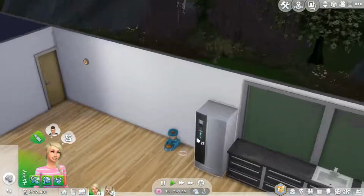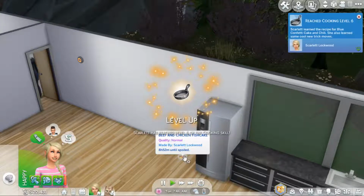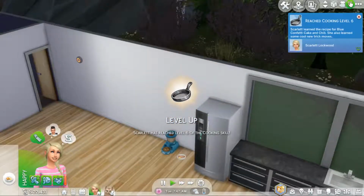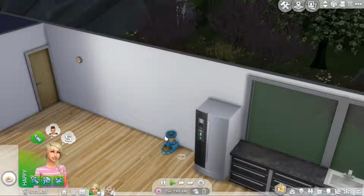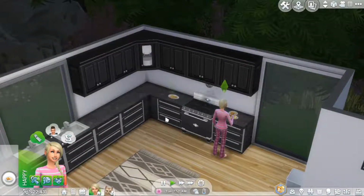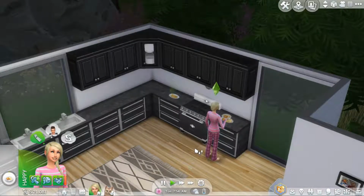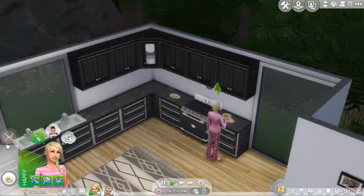Mr. Snuggles, who apparently doesn't want his supper, or breakfast, I mean. Oh, we have to replace this. Okay, so Scarlett is going to eat her breakfast.